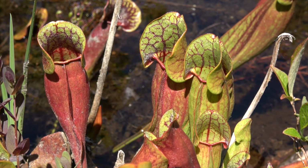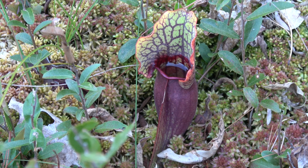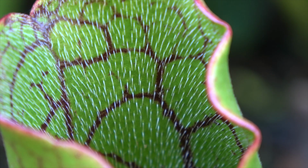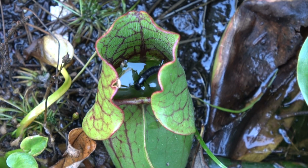Pitcher plants employ a different strategy. Their modified leaves form a pitcher that holds rainwater. Insects are attracted to its reddish veins, landing on the waxy, slippery lip and falling into its pool. Downward pointing hairs on the inside of the pitcher prevent insects from escaping. Eventually, prey that fall in drown, sinking to the bottom where bacteria and enzymes, acting as digestive fluids, break down the insect for the plant to absorb.